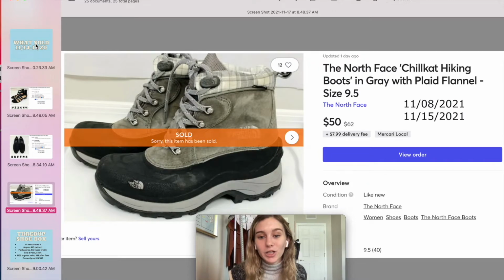The next sale we're going to talk about from the ThredUp box is the North Face Chill Cat hiking boots in gray with a plaid flannel lining. These were women's. They sold for $50. My payout was $43.25, and it took 7 days to sell. Super happy with this sale.